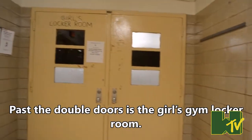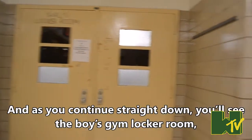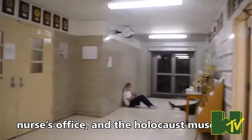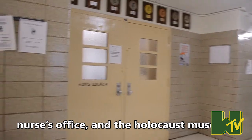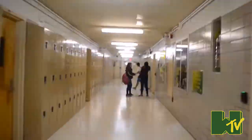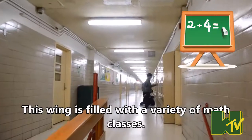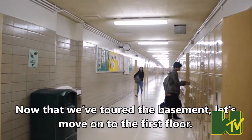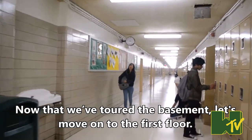Past the double doors is the girls' gym locker room. And as you continue straight down, you'll see the boys' gym locker room, nurse's office, and the Holocaust Museum. Now let's walk back to the cafeteria entrance. This wing is filled with a variety of math classes. Now that we've toured the basement, let's move on to the first floor.